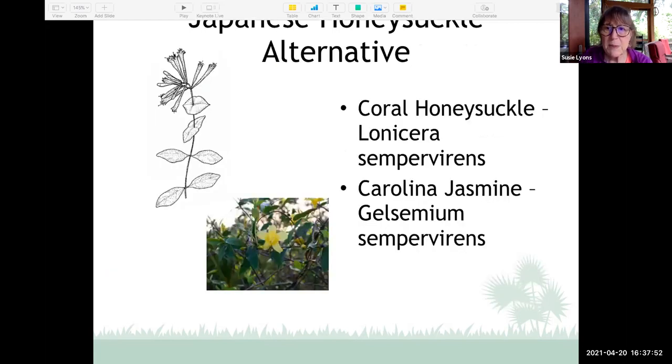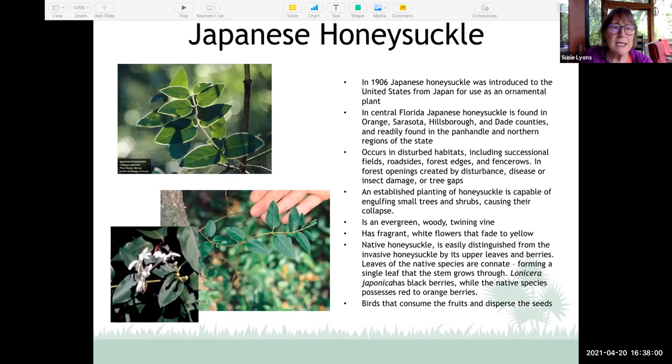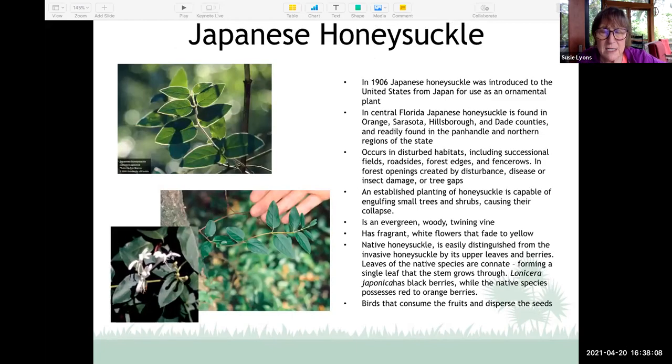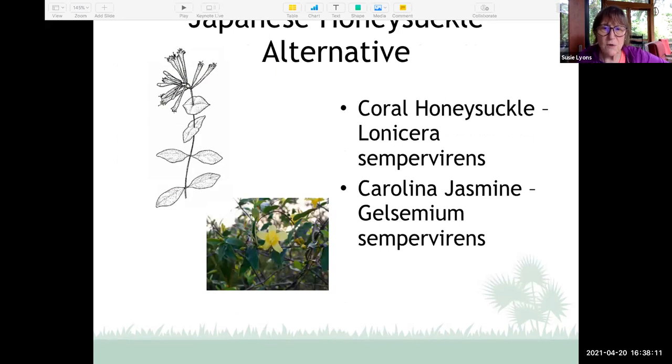The alternatives would be a coral honeysuckle, so you get some smell, or the Carolina jasmine. So you can still get a vine and flowers and color if you take out the Japanese honeysuckle and add in the coral honeysuckle or the Carolina jasmine.